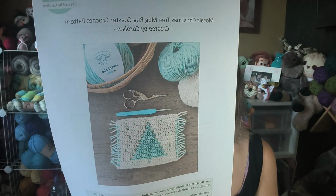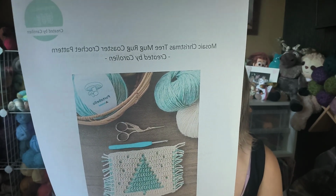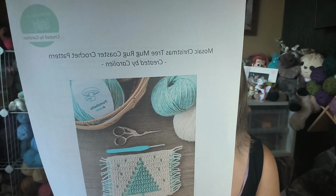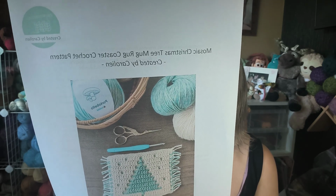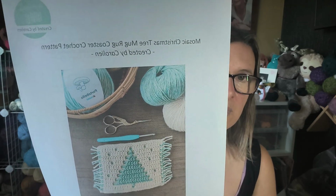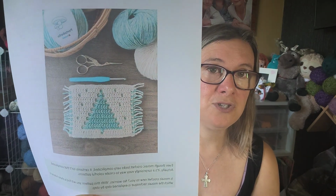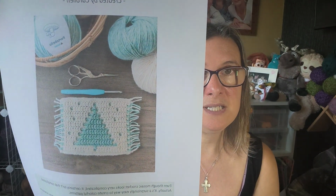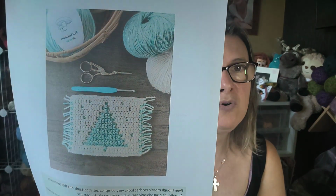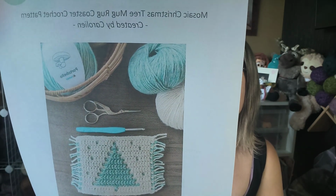This is using Hobbycraft's Portobello cotton. It's 60% cotton, 28% acrylic and 12% wool. One skein of 50 grams is 120 meters, and they're saying to use just two colours. One is eucalyptus and one is off-white, but of course you can use any colours that you want. And you don't have to use cotton if you don't want to. This is suggested for cotton because of it being a mug rug, but it's a bit more hard wearing. They're suggesting to use a 4.5mm hook, and you'll need some scissors.